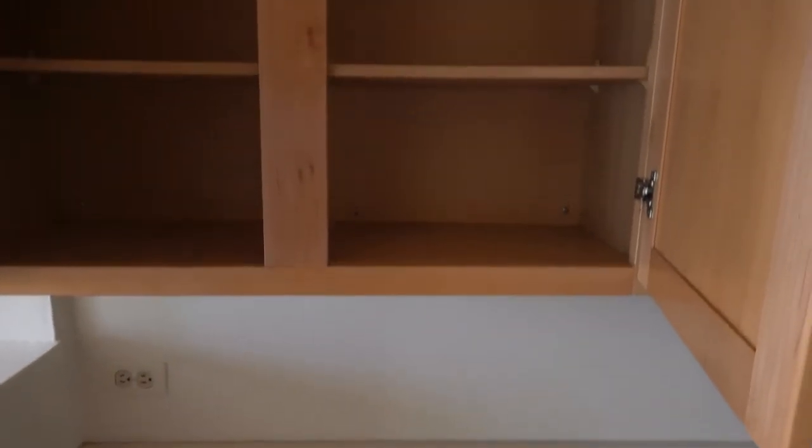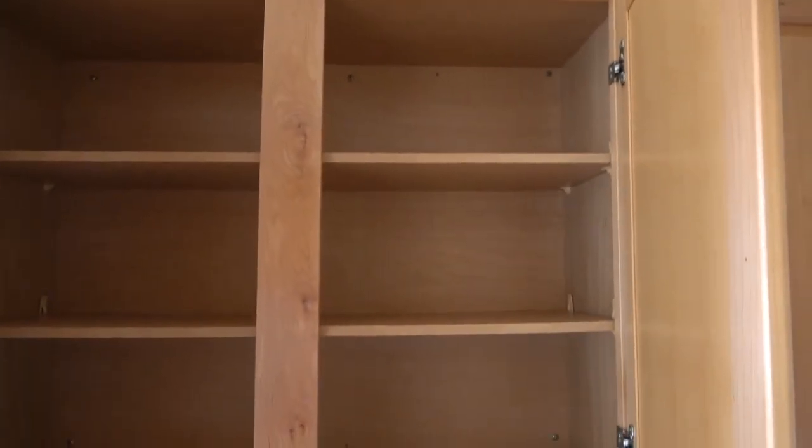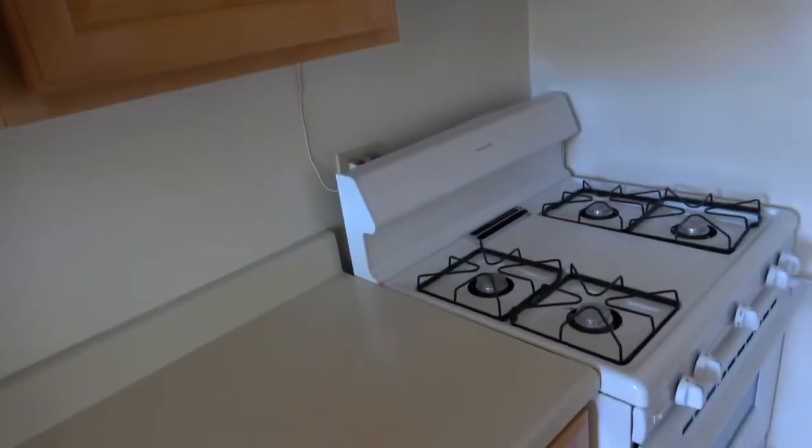Above the counter space, you have your standard maple cabinets, which are about 2 feet high. 3 shelves, each shelf is about 10 inches deep. We've got another maple cabinet there, and the ones over the stove hood are about 1 foot high. So they're all about the same.